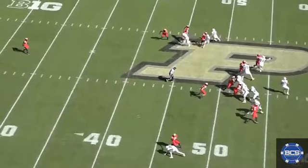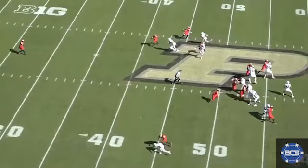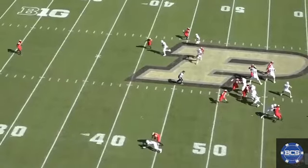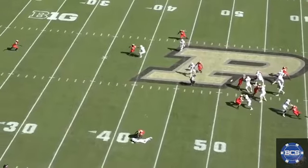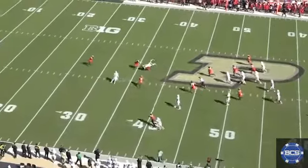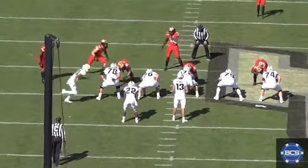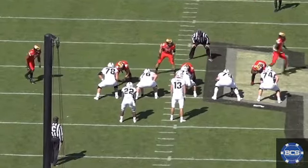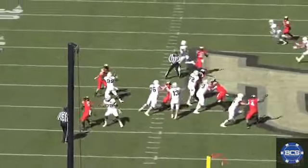But what Hopkins does here is square up his man, get vertical, see he's quickly open, and then cut across the field, making it an easy pitch and catch, and gain some yards after the catch. So I'm going to take a look at it here from the end zone view: motion across the formation, get that man coverage, break open, catch the ball, get upfield.